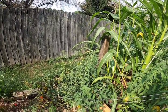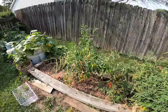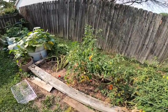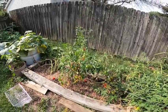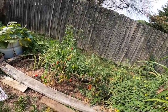But yeah, we're going to pick a few tomatoes here, looks like. Wish I had enough to can, but probably just make some refrigerator puree or something like that. Alright, let me get after this.